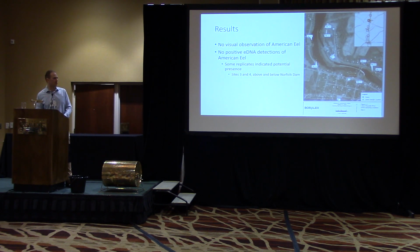And so here are the results. There were no visual observations of eels and no positive eDNA detections of American eel. Some of the replicates indicated potential presence.